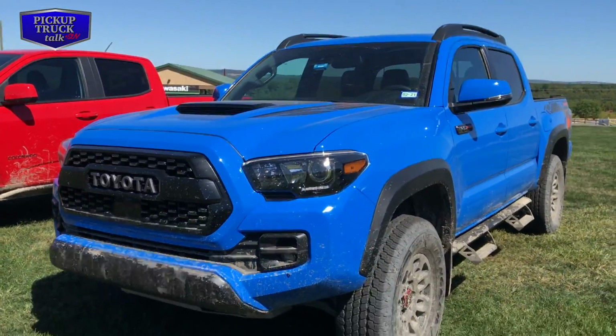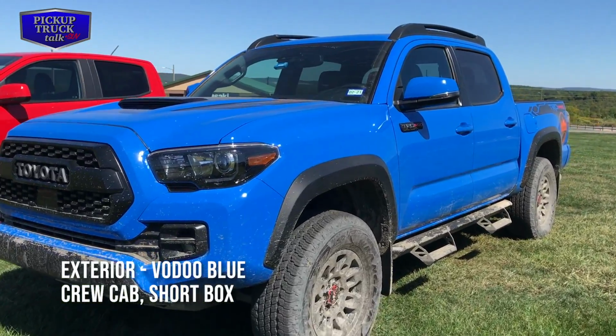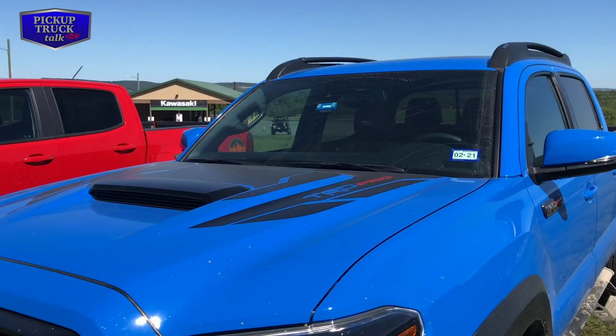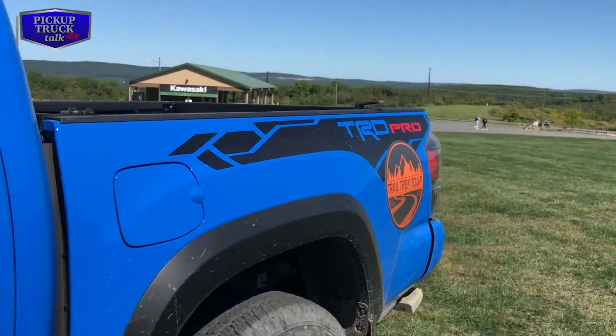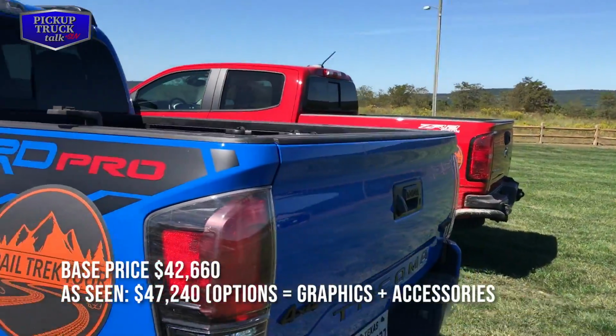All right, for the Tacoma, we have the Brilliant Blue. This is a 2019 model. This is the TRD Pro. We do not have the optional desert air intake, not a snorkel. Really cool styling on this. I have the roof bars on there as well. Come around the back. We go TRD Pro there.